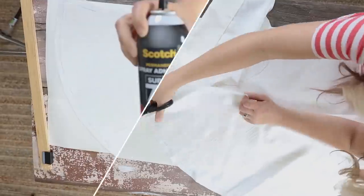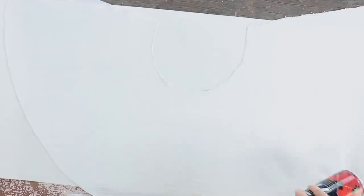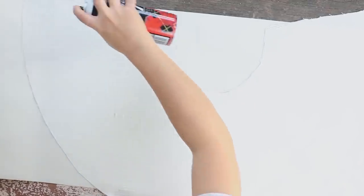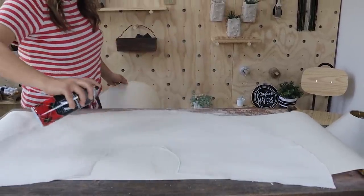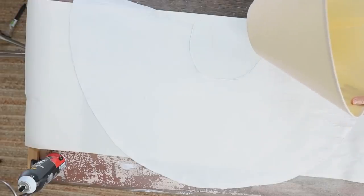I grabbed this Scotch spray adhesive at Walmart and it was my first time using it and I have to say it actually works really well. To add the fabric to your lampshade, on the side that you want to stick to the lampshade, you're gonna spray a generous amount of this spray adhesive onto the fabric. Next, I'm going to place it as smoothly as possible on my lampshade.